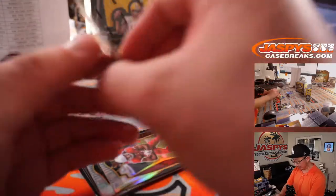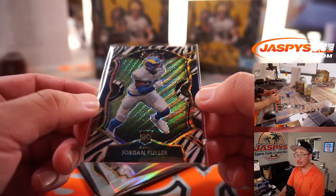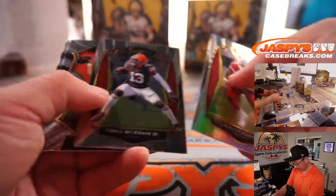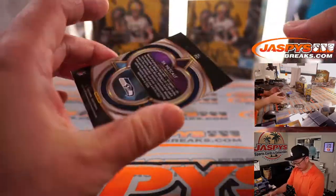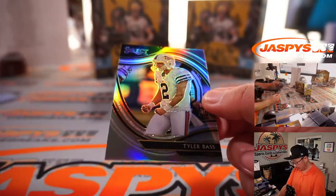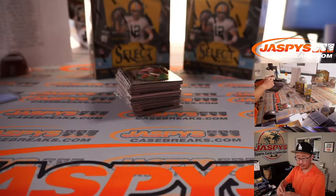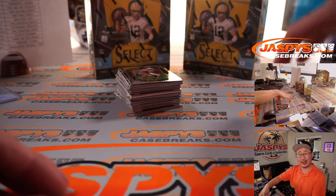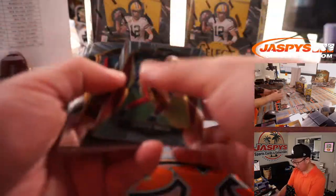These generally fall one per case. Nice short print there. There's Larry Fitzgerald. Got a Tyler Bass, rookie field level, silver. It's for Corey. Corey K. We got a Corey S in this break and a Corey K. Buffalo!